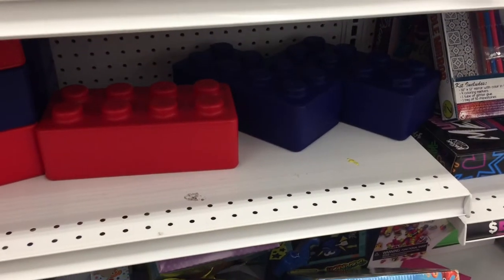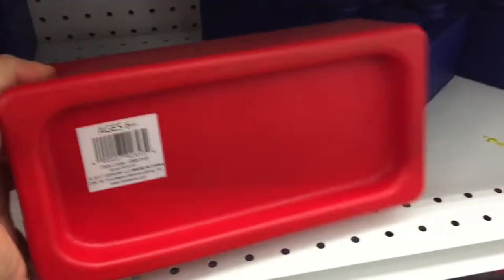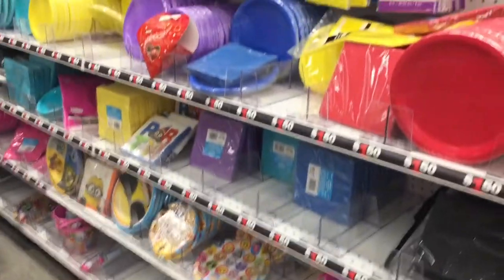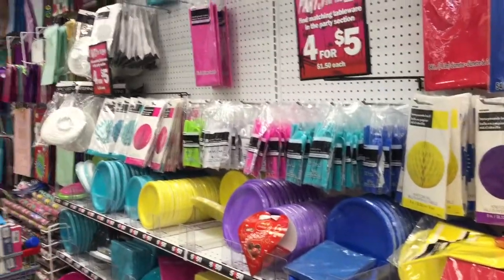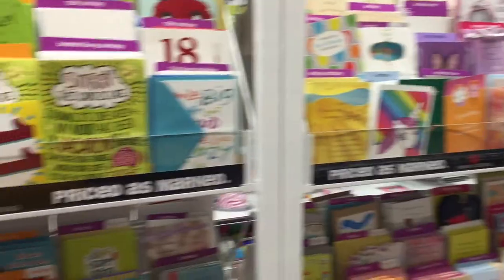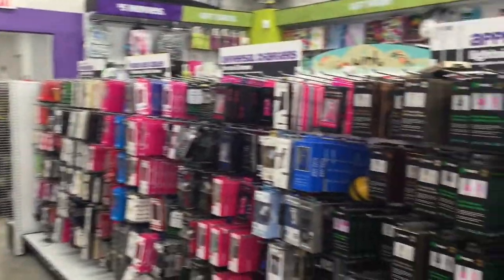I am a Lego lover, so I had to stop and show you. These are foam Legos, giant foam Legos, and they actually stack on top of each other. How cool is that? And they have party stuff as well for parties and decorations, and greeting cards too. And this section has a lot of accessories for smartphones, including cables and chargers.